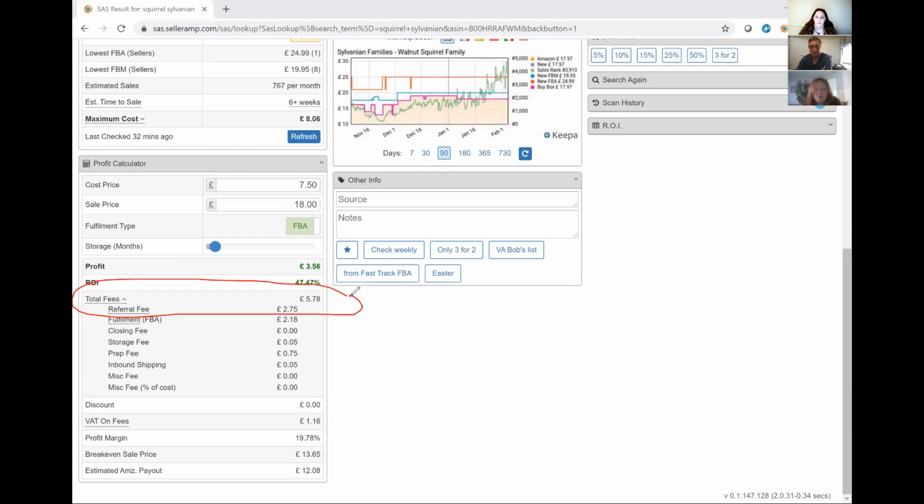Then the other one is a tiered referral fee, which is in the jewelry category, in the clothing category, where up to X sale price they charge you this percent. Then anything above that sale price they charge you another percent. So those are your three different sorts of fees.